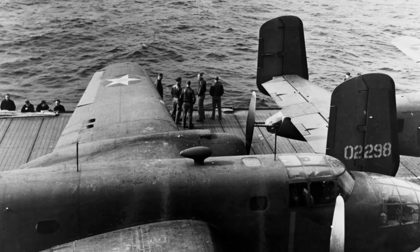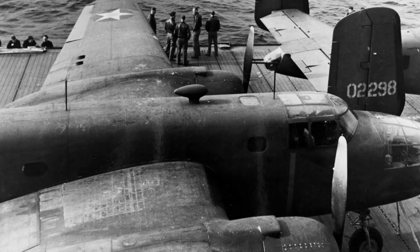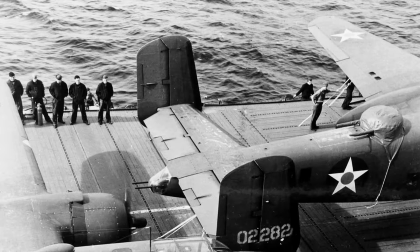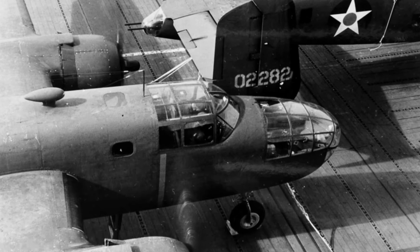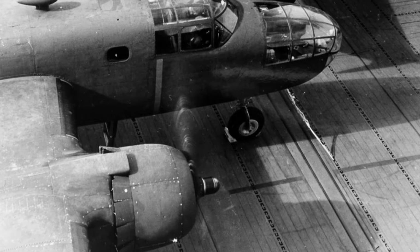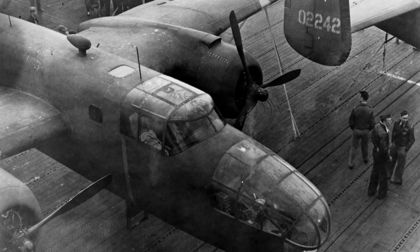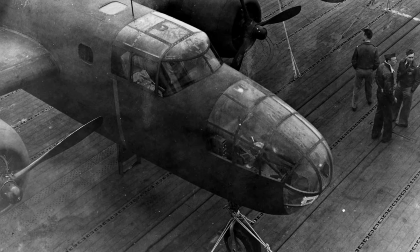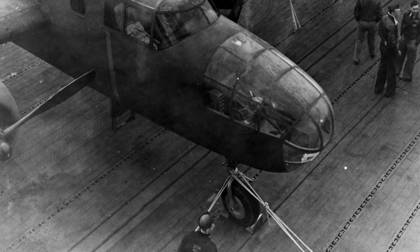Photo 1 of 3 shows B-25 Mitchell bombers and air crewmen on the flight deck of USS Hornet in April 1942. Photo 2 of 3 shows B-25 Mitchell bombers and air crewmen on the flight deck of USS Hornet in April 1942. Photo 3 of 3 shows B-25 Mitchell bombers and their air crewmen on the flight deck of the USS Hornet in April 1942.